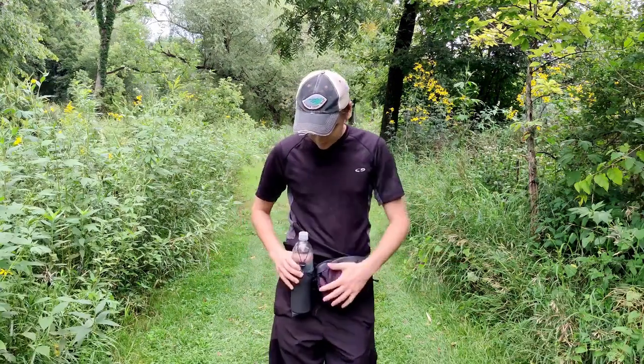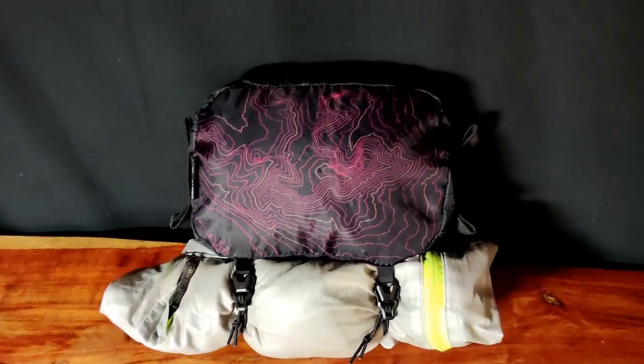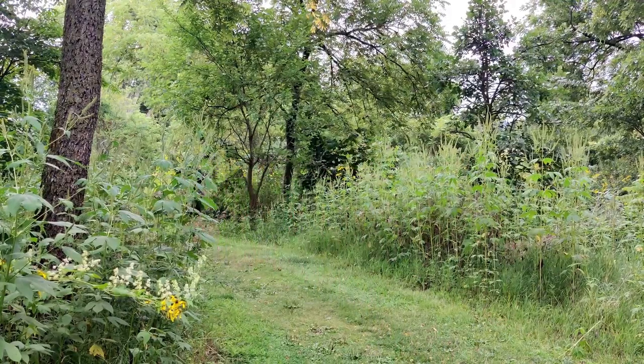Our fanny pack carries up to 2 liters of water and a light jacket while leaving the main compartment open for all your snacks. This lets you hike further without carrying the day pack that gets your back all sweaty and just isn't very stylish.